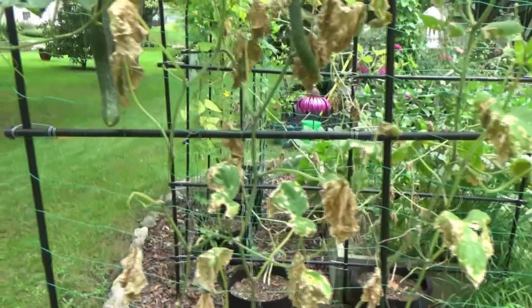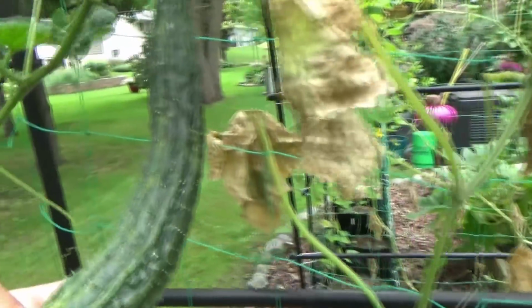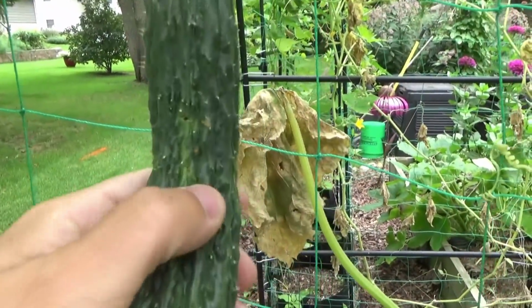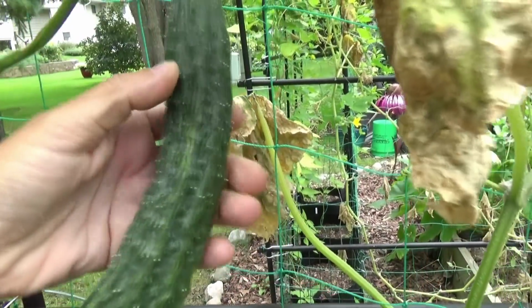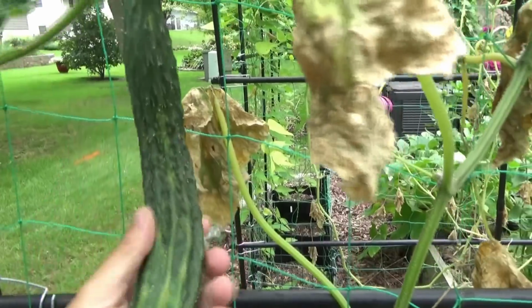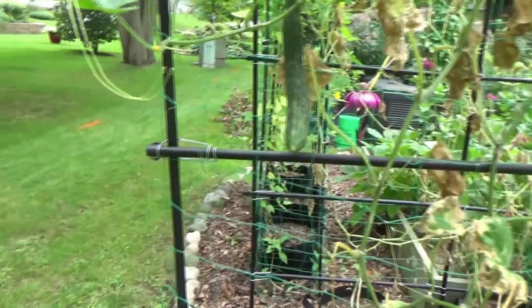Cucumbers are coming to an end. See what I mean? They're really ribbed, so peeling them, if I was making refrigerator pickles, then yeah, I don't have to worry about it, but it's still good flavor though.